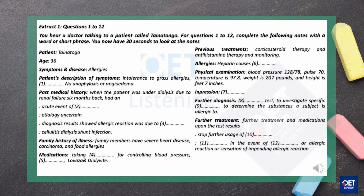You hear a doctor talking to a patient called Tainatongo. For questions 1 to 12, complete the following notes with a word or short phrase. You now have 30 seconds to look at the notes.